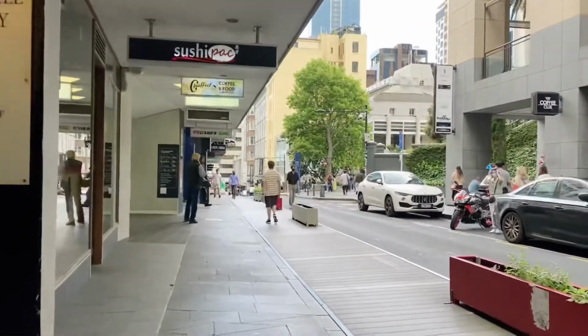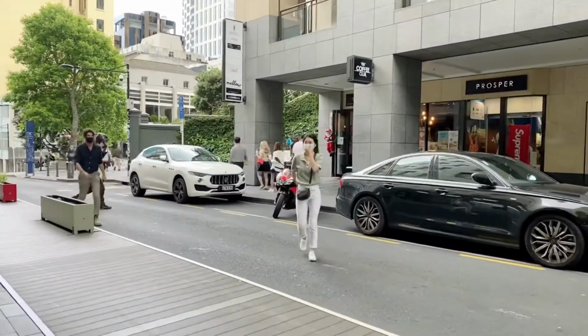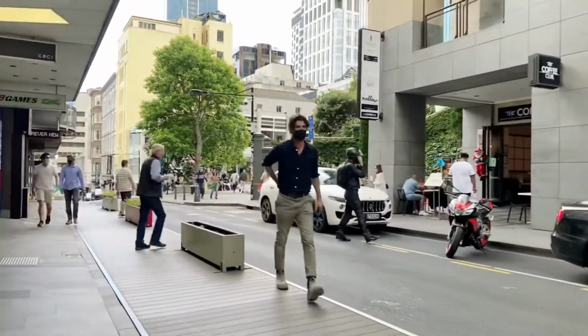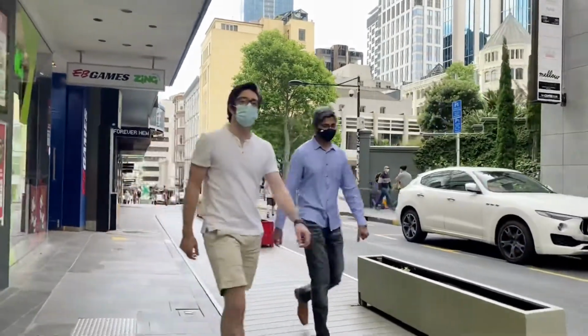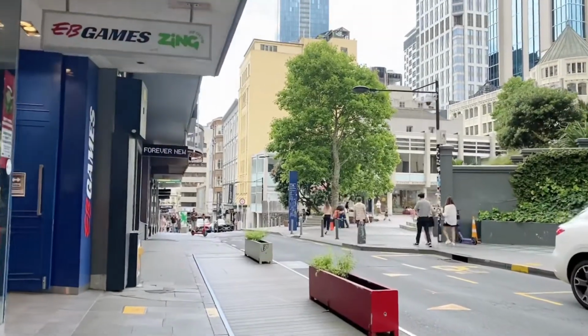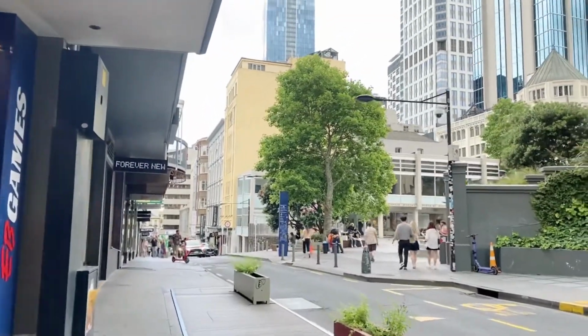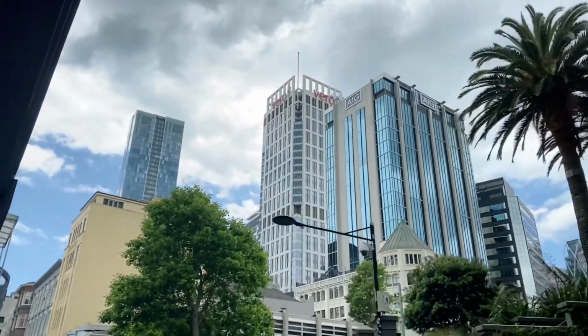But I'm loving the boardwalk because it restricts the cars to parking on the other side. I recommend you don't try and drive into the city, parking's expensive. Come on the bus or get the train, you'll get off at Britomart most probably, and that is really, really awesome just to be doing that. Look at the high-rise buildings. Always look up, always look up.